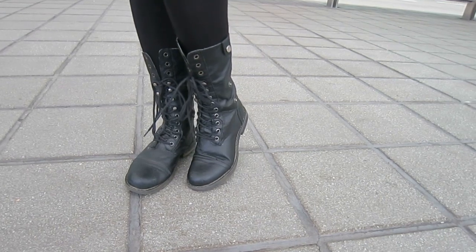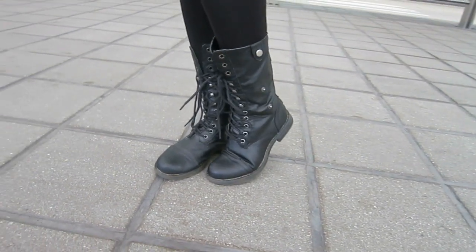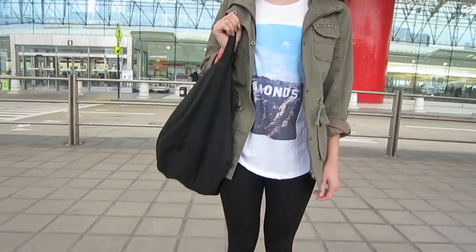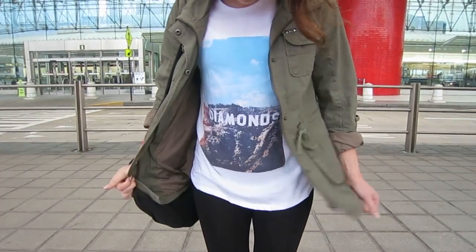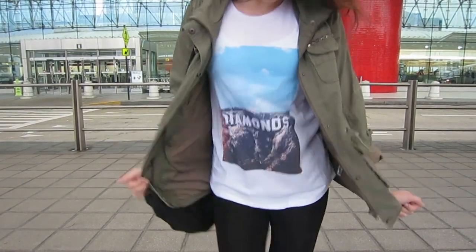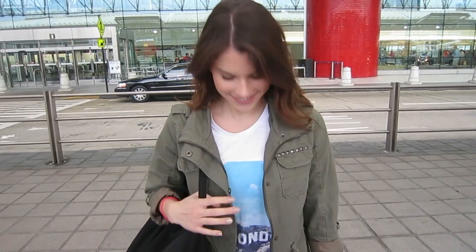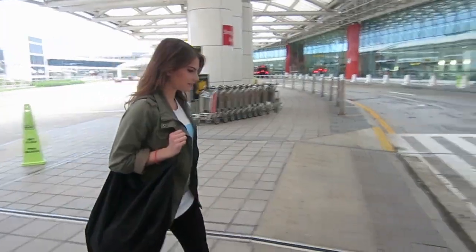I wore my super comfortable combat boots. These are from Madden Girl. I got them last year at DSW, and I'm wearing my black leggings from H&M. And right before I left, I bought this graphic tee from Cotton On. This is the best lightweight army green jacket from PacSun. I got it on sale for $24, and my slouchy bag was $5 from Cotton On.